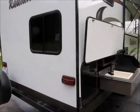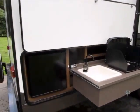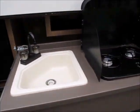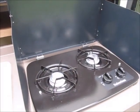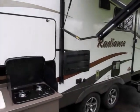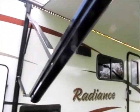It does have a really nice outside kitchen, hot and cold water, a little mini refrigerator, a sink, a double burner stovetop that just pushes in, and you close that door. All the decals on the front are good. The awning is like new, has an LED strip.